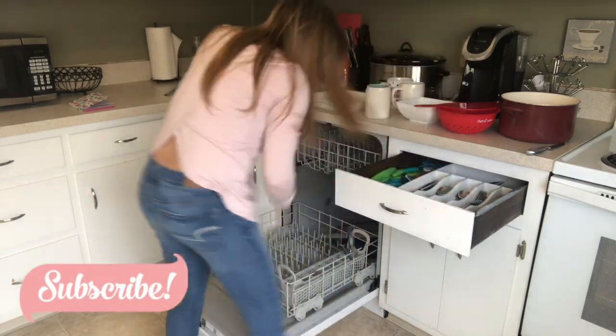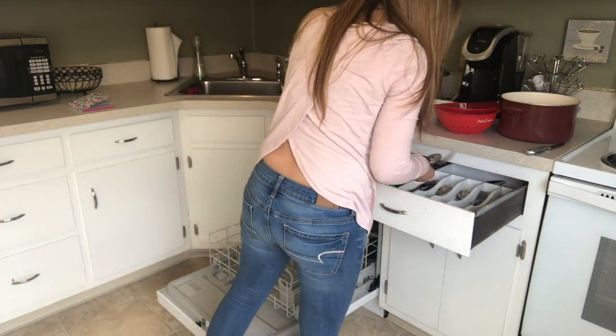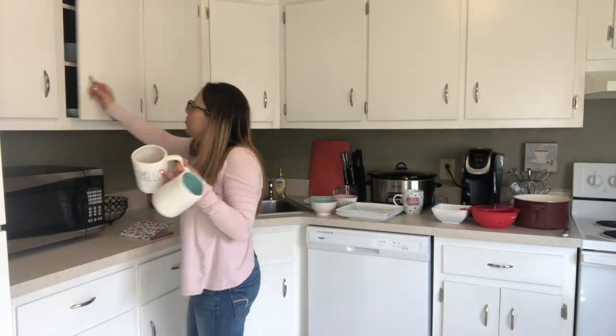So I'm going to start off by emptying the dishwasher and putting away the dishes. And then I'm just going to go ahead and wipe down the countertops with the Mrs. Meyers spray and the scent peony.